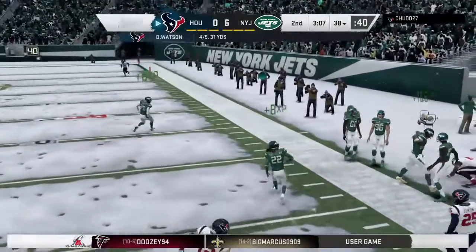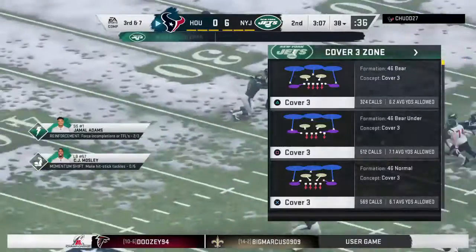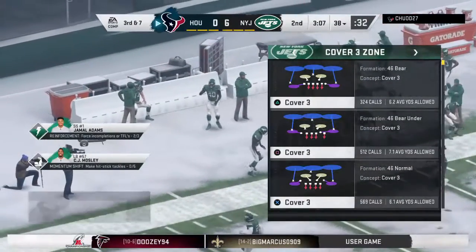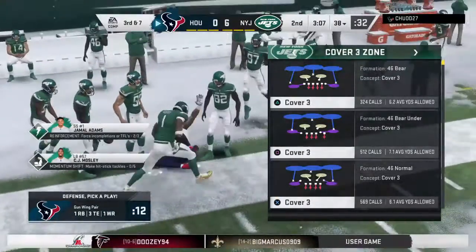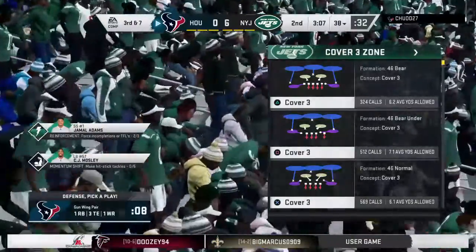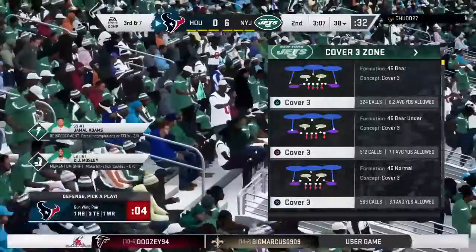And that'll be incomplete. Good protection that time, but they couldn't hook up on the long one. Now it's 3rd down. He kind of forced that one there, didn't he? It's almost like he predetermined where he was going to go with the football. Yeah, he wasn't really going through progressions. He wanted to go to his top guy. You do that against this defense, they'll make you pay, won't they? Yeah, they certainly will. They react very quickly to the thrown football.